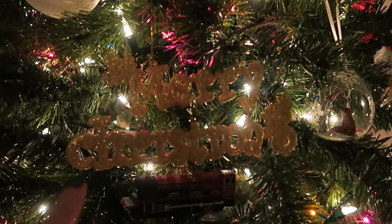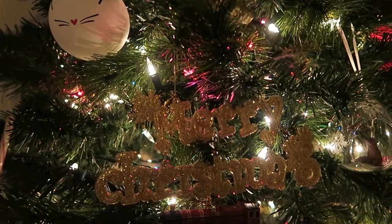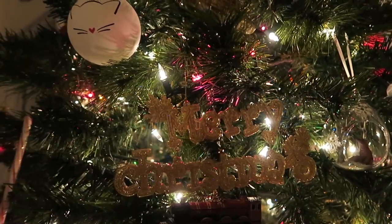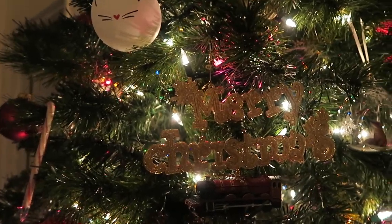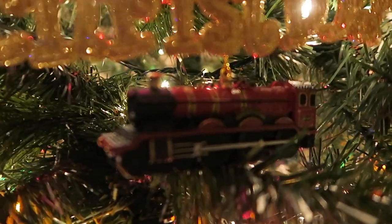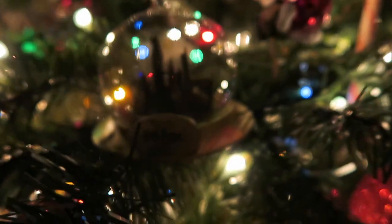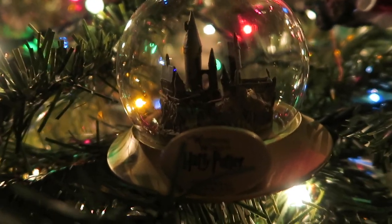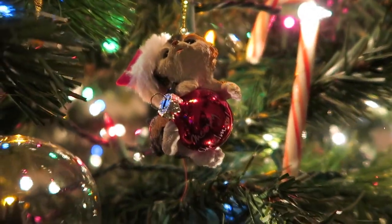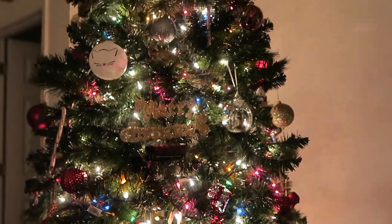Next, I have this really pretty Merry Christmas glitter ornament. I have got these ornaments from everywhere. There is no theme to this tree. This is just everything that we have and we put it on the tree. Next is a little Hogwarts Express ornament right here, which I love. Here we have the Harry Potter Hogwarts castle ornament. Love that one, of course. This one is a little Lexi Kitty ornament.